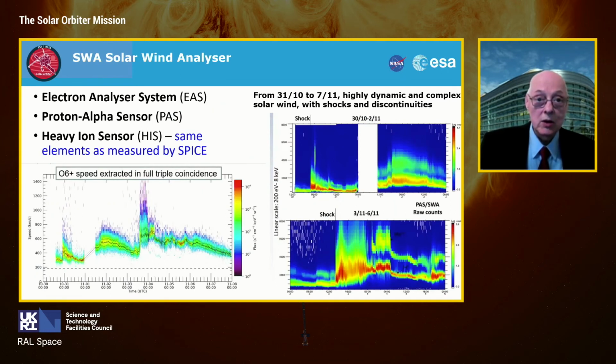SWA is a solar wind analyzer comprising 3 subsystems: electron system, proton and alpha particles, and heavy ion sensors. The heavy ions come from the same elements as measured by SPICE, so we have here a potential to compare these plasmas. SWA measures the velocity in the solar wind, changing from the slow wind to fast wind on the left. It measures shocks when the mass ejections pass across the spacecraft, as shown on the right. It's a very comprehensive suite of instruments studying all properties of the bulk of the solar wind.